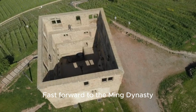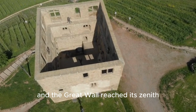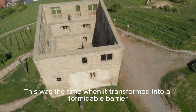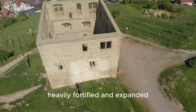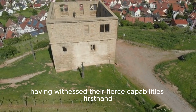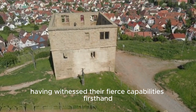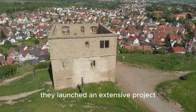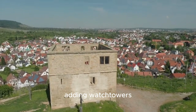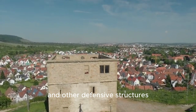Fast forward to the Ming dynasty, and the Great Wall reached its zenith. This was the time when it transformed into a formidable barrier, heavily fortified and expanded. The Ming emperors were particularly on edge about the Mongols, having witnessed their fierce capabilities firsthand. To counter this threat, they launched an extensive project, repairing and extending the wall, adding watchtowers and other defensive structures.